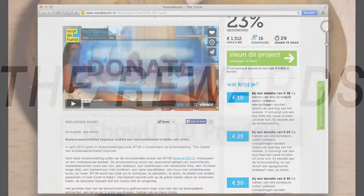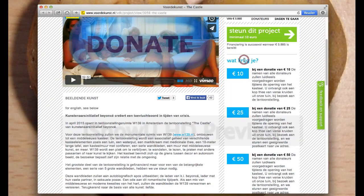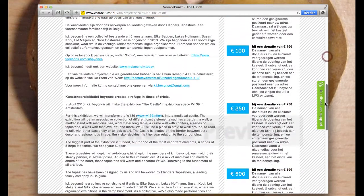Here are the rewards for donating. By donating 10 euros, you receive a tea. By donating 25 euros, you receive a signed postcard. By donating 50 euros, you will be knighted. By donating 100 euros, you receive a song as an MP3.